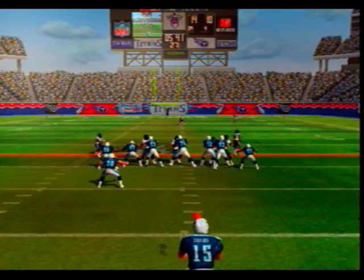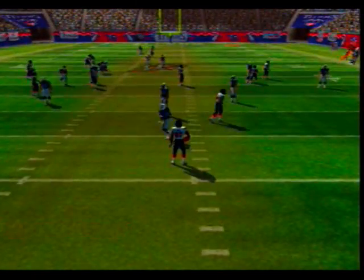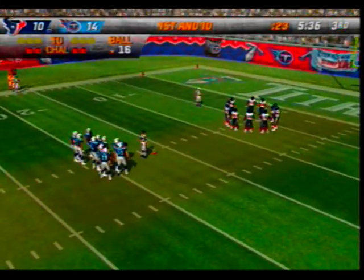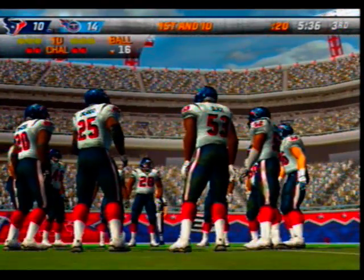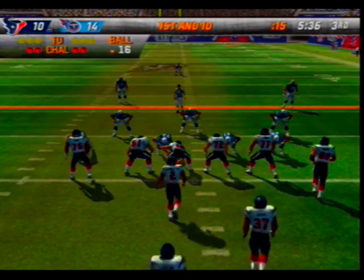Set. Sastadil is ready to punt this one away. Shade looks like he's ready for the return. Won't take a chance trying to return this one. Fair catch made at the 16-yard line. The Texans will start the drive at the 16-yard line. First and 10.